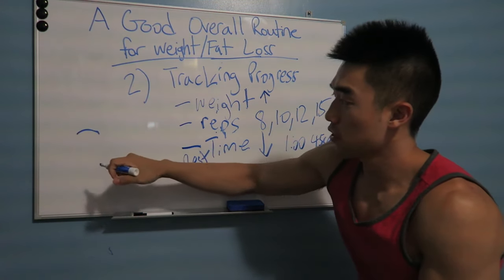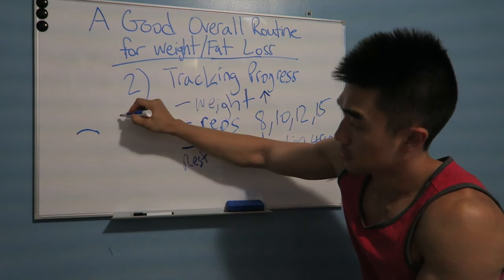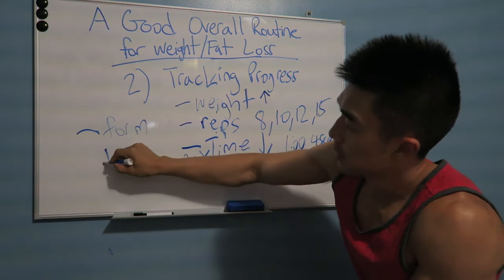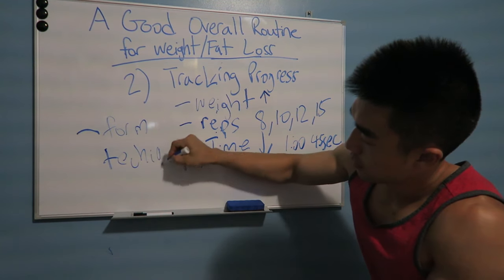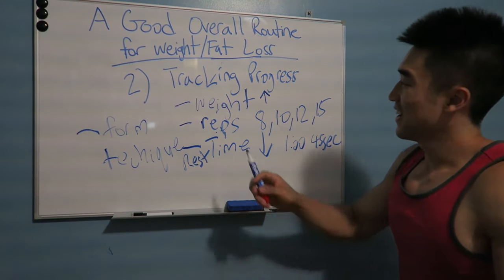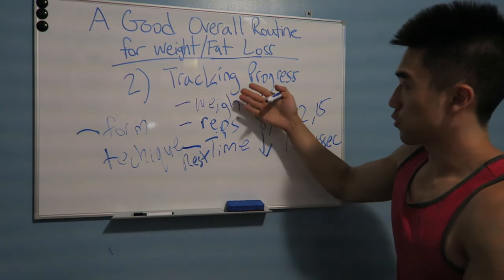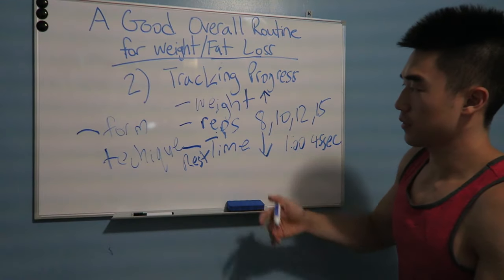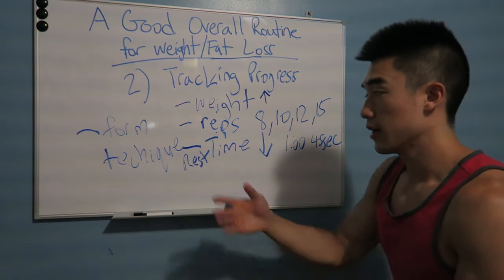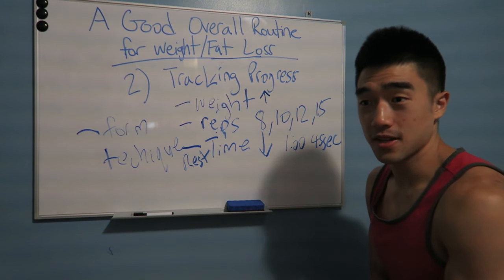Another way you guys could track your progress, I'll write it over here, is your form and technique. Right? Sorry for the sloppy handwriting, but your form and your technique, okay? So if you're doing all this already, tracking your rest time, tracking your reps, tracking your weight, the next thing you track is probably your form and technique.